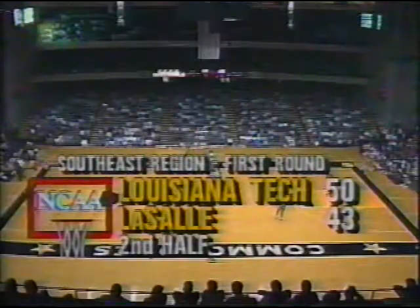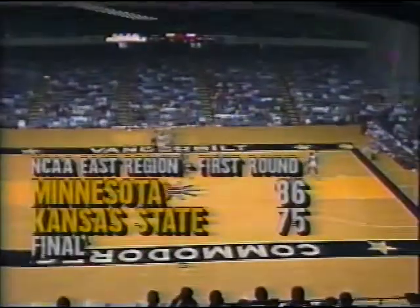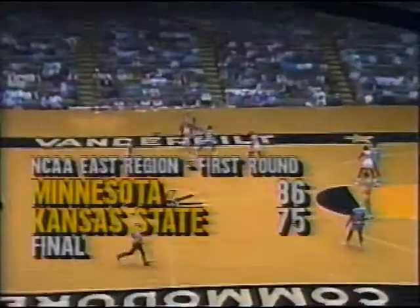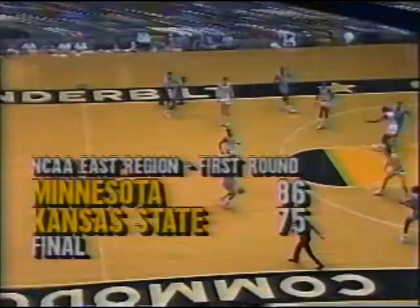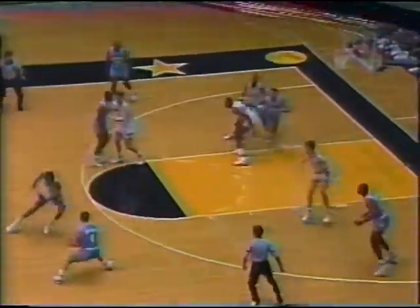We have 12:49 left to go, and LaSalle making a run. There's our first final from the East. Minnesota over Kansas State. Well, what a job Clem Haskins has done with that Minnesota program. They knocked off some big people up there in Minneapolis this winter.